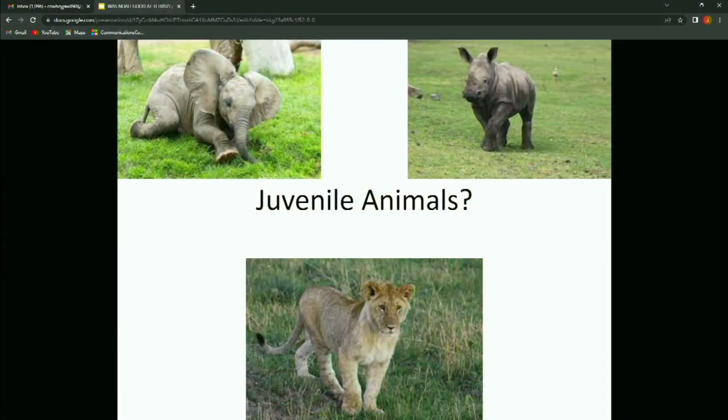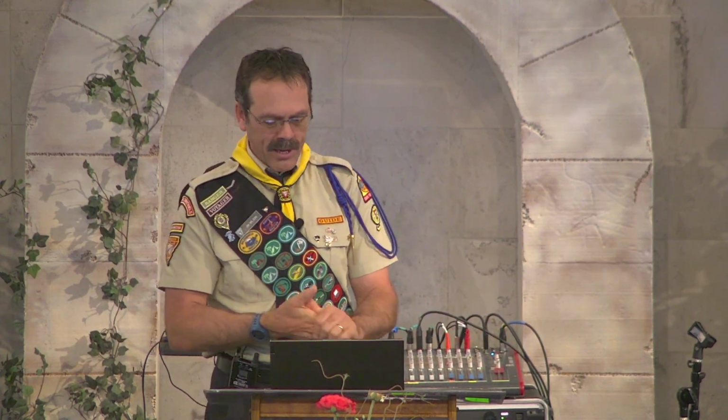So what we're looking at here, if there's going to be a lot of animals that we're putting onto the ark, how do we do that? So one idea would be, instead of taking a 12,000 pound elephant, maybe take one that's 6,000, you know, half grown. Don't necessarily need to take the full grown variety there. Same thing with rhinos, lion, instead of a 500 pound lion, let's take one that's maybe 150, 200 pounds.